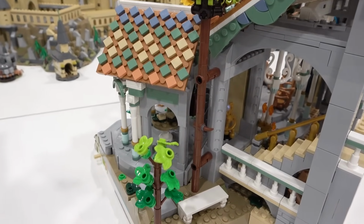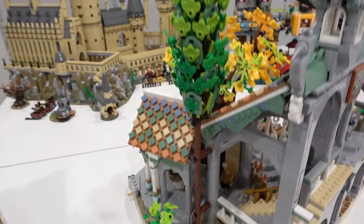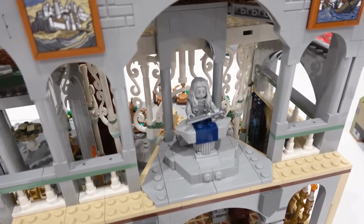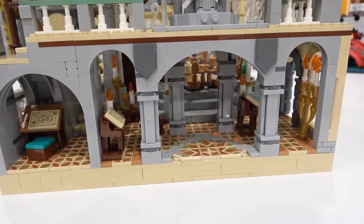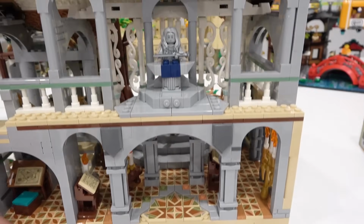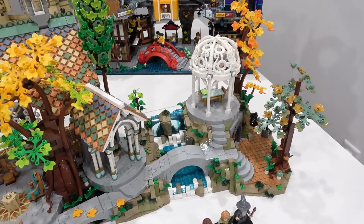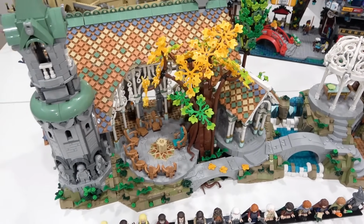There's all sorts of Easter eggs found throughout this set, such as the elvish bread in that little sheltered area. This tree is magnificent, and there's a lot of great sticker elements found throughout as well. And then right here we have the shards of Narsil, which actually sit above Elrond's study. These new printed tile pieces are absolutely beautiful, and all of the architecture work found throughout this set is magnificent. Without question, this was one of the best LEGO sets of all time. It is absolutely stunning, and you know what? Putting the roof tiles on actually wasn't too bad.